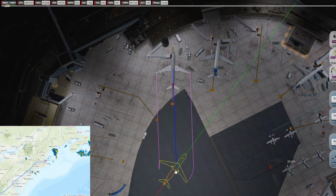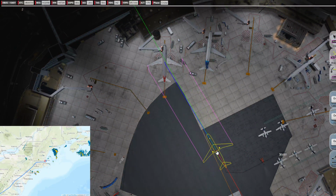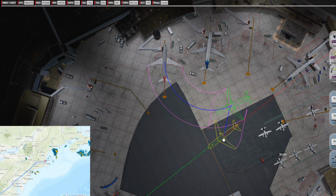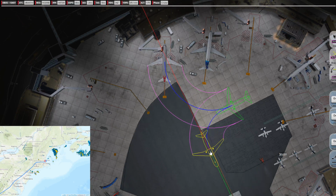Okay, hang on. I have to push back. I don't know how I'd push back in real life out of here. I'd probably have to push back and then push on. I'd probably have the tug take me on the taxiway, honestly. And this is probably the only way I'd be able to push out of here like this. I don't know. X update is taking forever, so it might be like an hour behind.